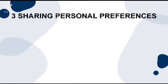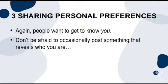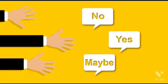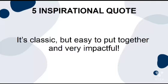3. Sharing personal preferences. Again, people want to get to know you. Don't be afraid to occasionally post something that reveals who you are, like your favorite music you happen to be listening to. 4. Vote or poll. Find a divisive opinion in your niche and get people to discuss it. 5. Inspirational quote. It's classic, but easy to put together and very impactful.